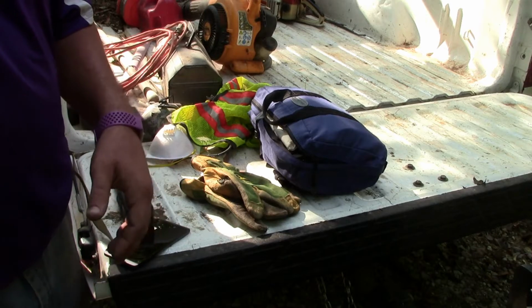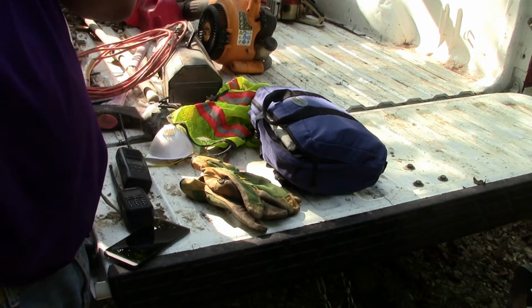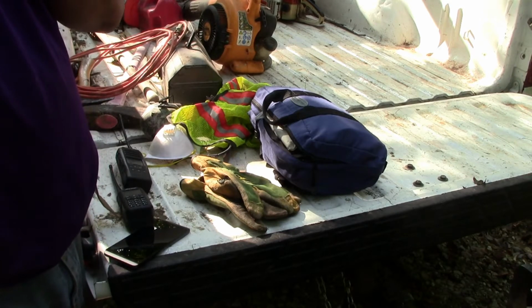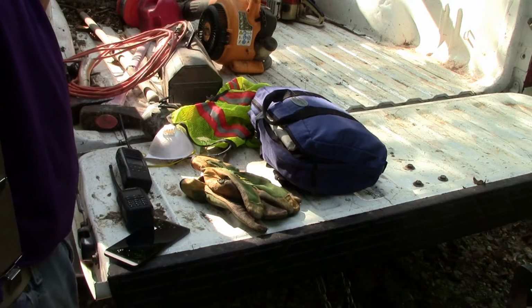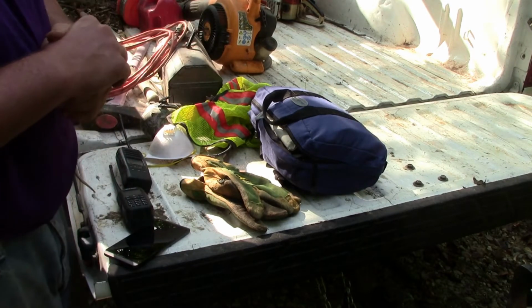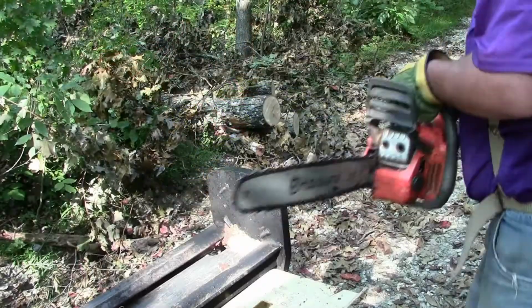So I've got that on me, and then, well, the truck has some stuff in it too. I always sort of say, you know, go defensive to the truck, and then, well, from the truck, you pretty much just do whatever you want. So yeah, got that. So, okay, that's it. Sort of my little safety deal, and let's get started cutting some wood.